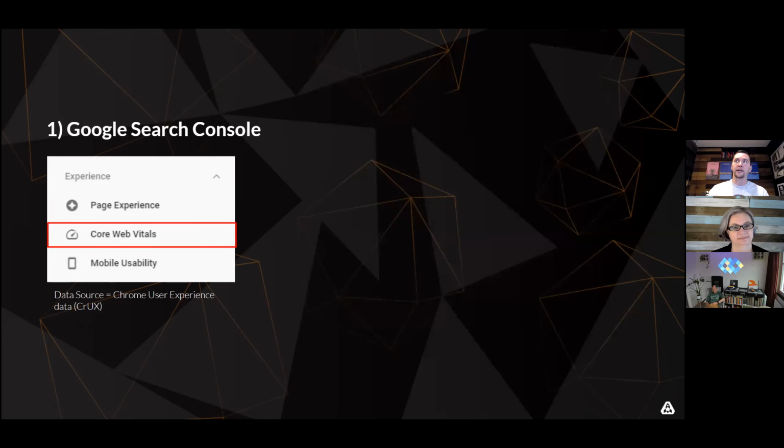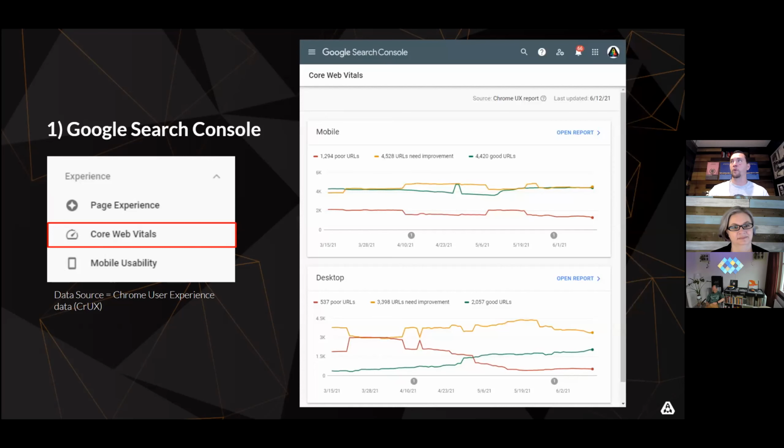Right under that is going to be a separate section for core web vitals, and it's going to show you based on the URLs that they have a record of or a sample of how you're doing both on desktop and mobile. And the source here is going to be from the Chrome user experience report data. So this is their data with real world users and kind of an aggregate of what they're experiencing.